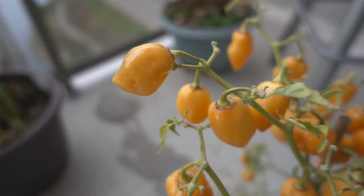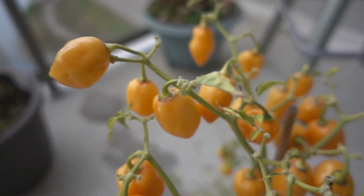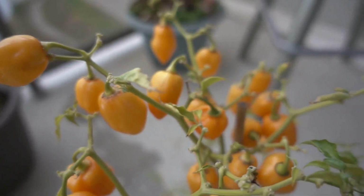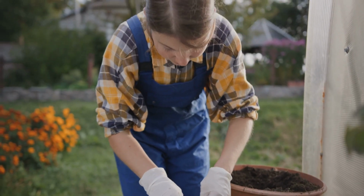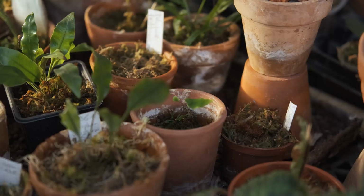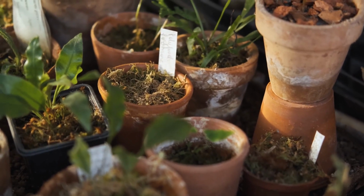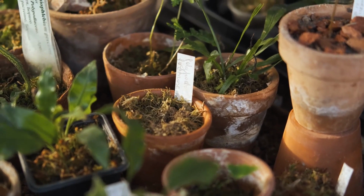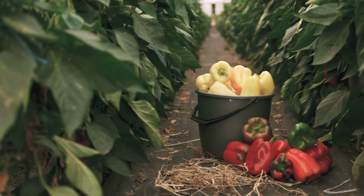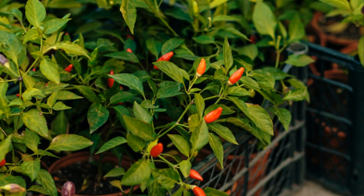For those with limited garden space or a desire to add a touch of greenery to patios and balconies, container gardening offers a fantastic opportunity to grow your own flavorful peppers. Transplanting pepper seedlings into containers follows a similar process to planting in the ground with a few key considerations. First, choose the right container. Select a container that's at least 10 to 12 inches in diameter and depth for most pepper varieties. Larger containers, such as 5-gallon buckets or half barrels, are excellent choices for larger pepper varieties, or if you want to grow multiple plants in the same container.